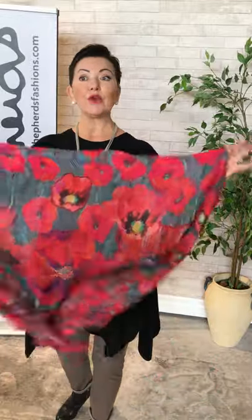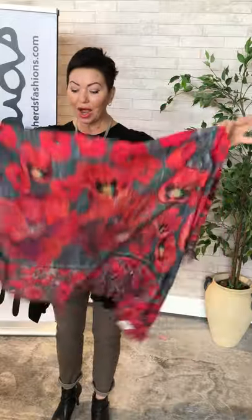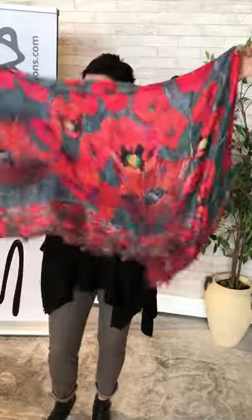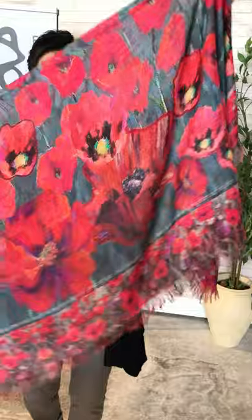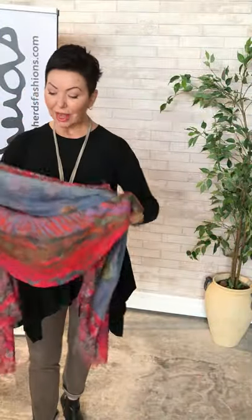Absolutely. So this is how I like to work with her scarves. They are really quite big, they are long, and they're kind of a squarish shape. So I like to fold them in two lengthwise, okay? And then you get that beautiful fringed border, which she is known for. So you see the intense coloration here, and then there's a little house, the house on the prairie.